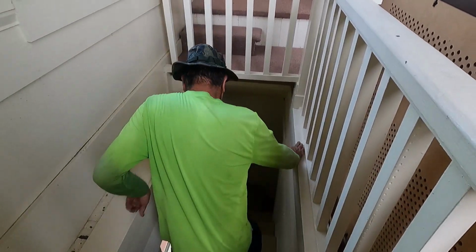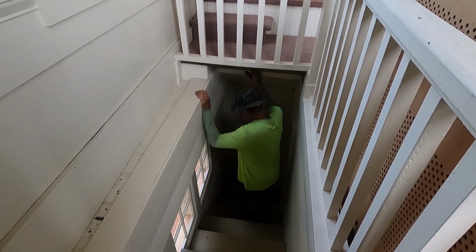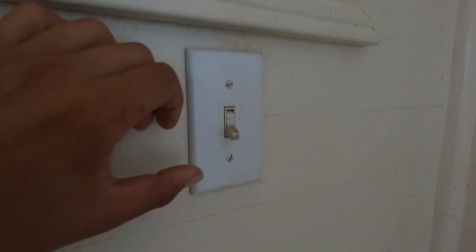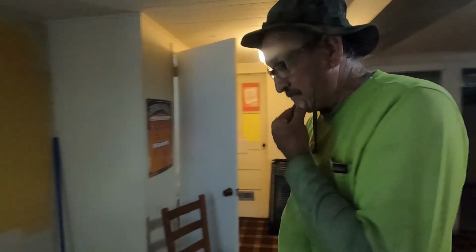Let's see what we can find. I'm looking for a light switch. Just a little small room down here. Looking for a light switch, Robert. I think it's upstairs somewhere, brother. Where's it at? I don't see the light switch. There we go. So it's not very big, but there's a small room down here.